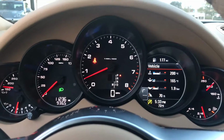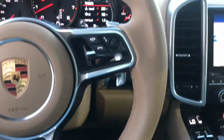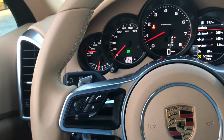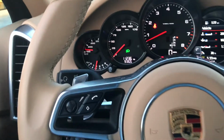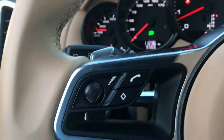You have the 5 instrument clusters just like you would in the 911 and the Panamera. Very sporty steering wheel taken from the 918. It's a multi-function steering wheel, so you have controls here on the left side for the volume on the radio. You also have a button here to answer the phone.